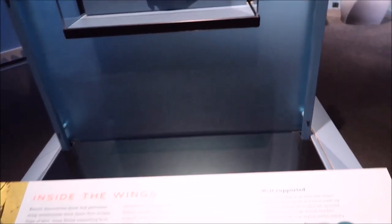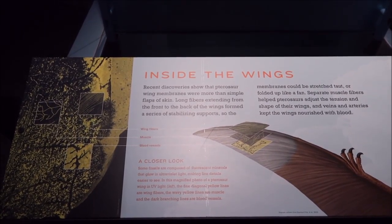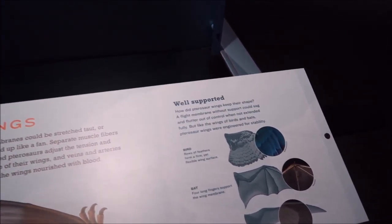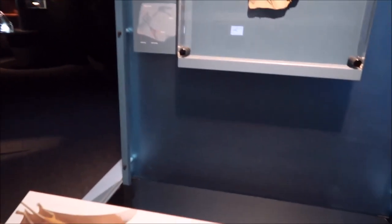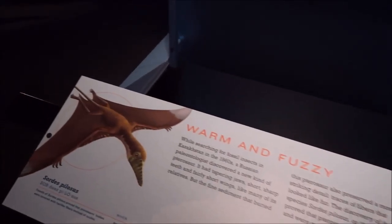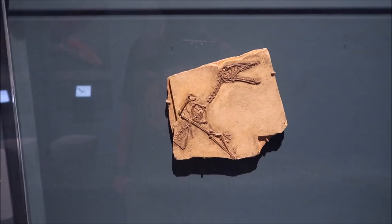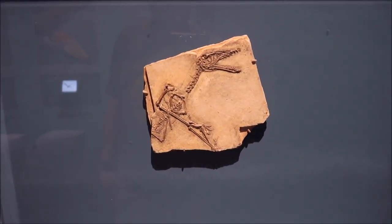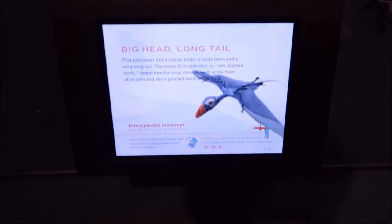Because of the shadowy color, it's called Darkwing. It's just like flaps of skin. Wing fibers, muscle, and blood vessels. So a little bit like fur, maybe one of the kind of links between pterosaurs and maybe modern birds? Because dinosaurs are more closely related with birds today than with lizards and other reptiles. Anyone knows that who's watched Jurassic Park and Alan Grant got mad at that fat kid for messing with his raptors.